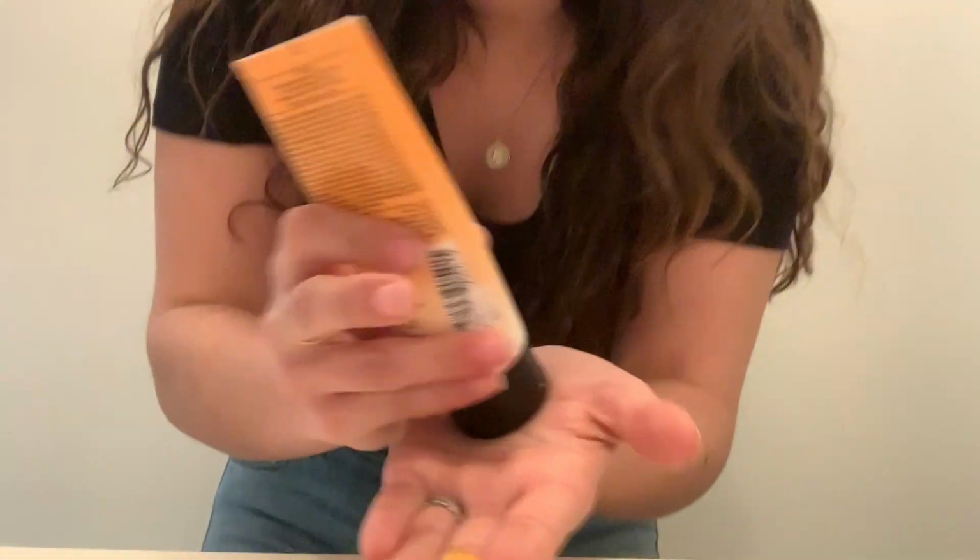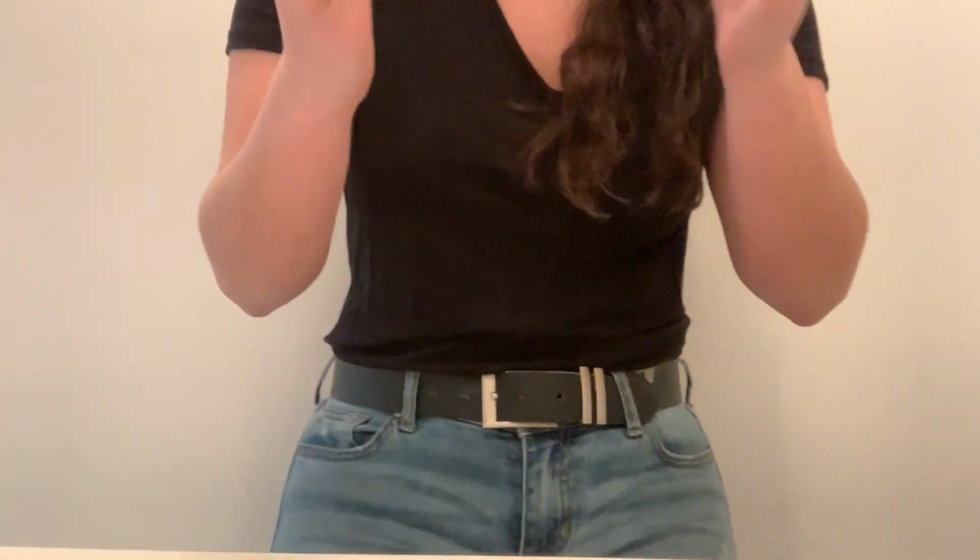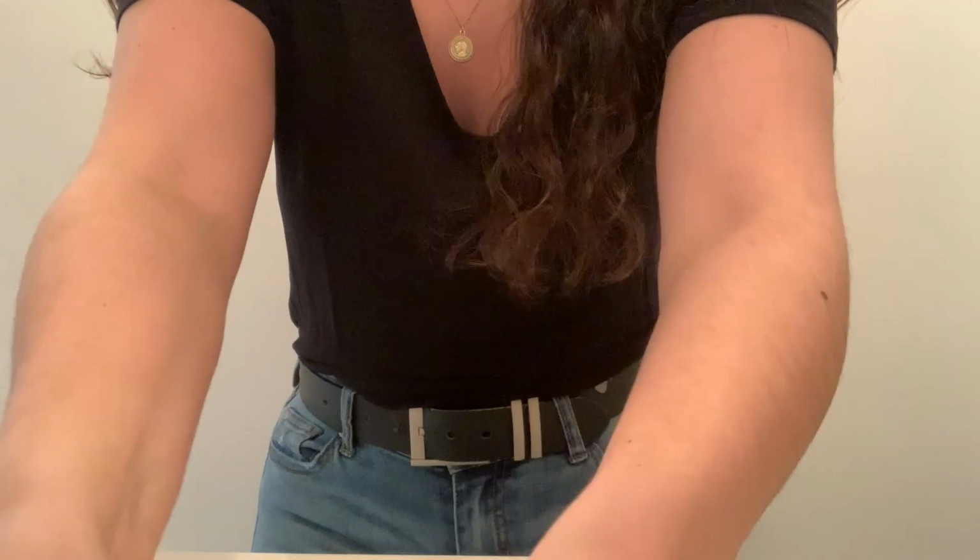So this is what it looks like. It's just orange. So it's a gel-like consistency. When you rub it together, it's just like a gel. And when it goes on, it literally is just smooth on your face. That's it. All right, so you can't even see it on my face. It goes on like a little gel, and then once you start to scrub it in, it turns into a milky consistency. So that's what I'm gonna show you right now.